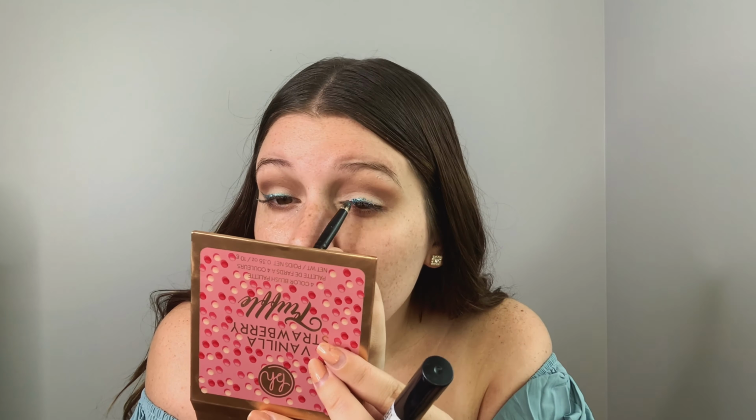So right here, one little tip for you guys when you recreate this look is to make sure that you clean off the brush at least after you do the first eye, because I had some leftover glue on my brush and it really made the line very thick. So I had to go into my other eye and thicken that one up a little bit. So that's just something to keep in mind when you are recreating this look.